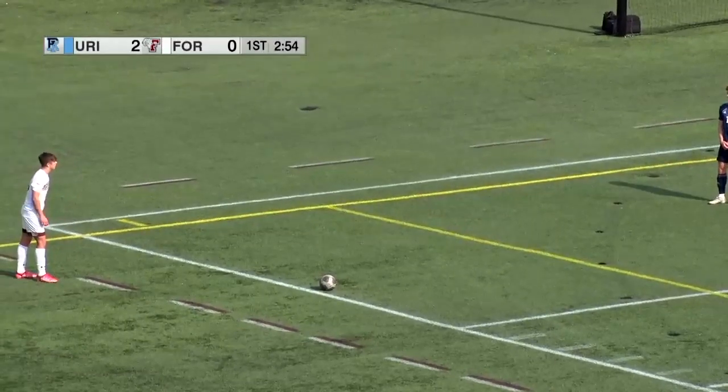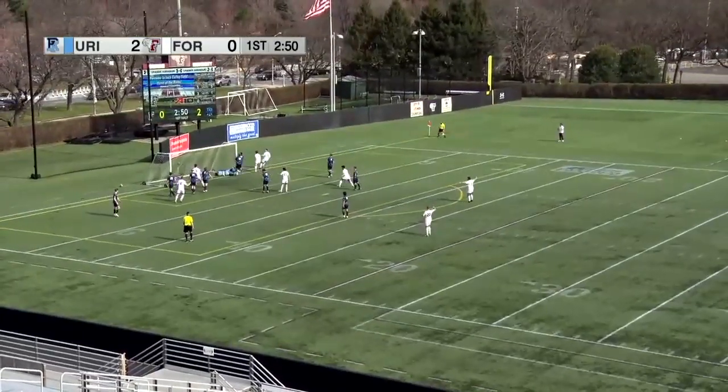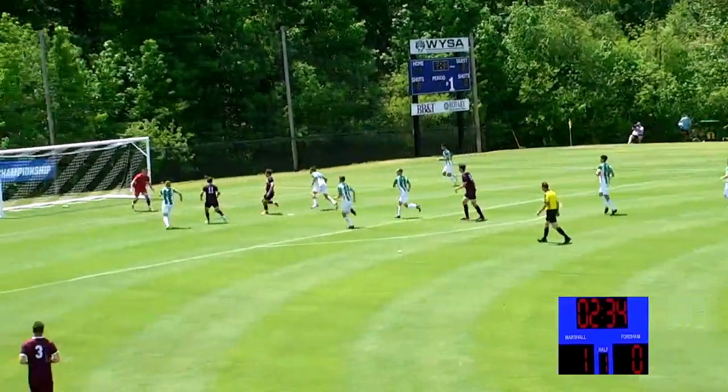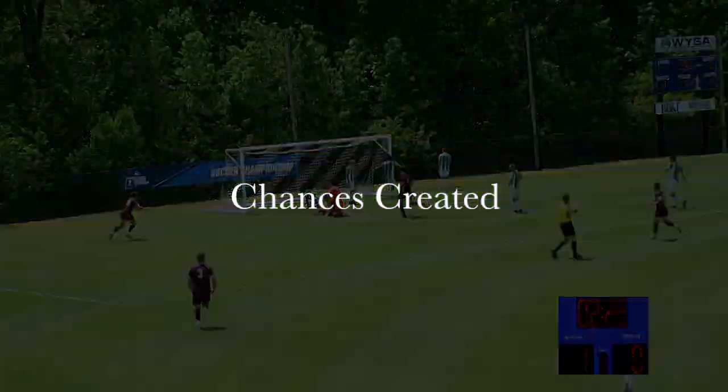Galen Flynn in to take it. Freshman from West Hartford, Connecticut. Other side. Here is Jack Slaus for Fordham. What a big kick from Slaus. Puts it down there, and then maybe he'll get something to go. It rolls into the back of the goal.